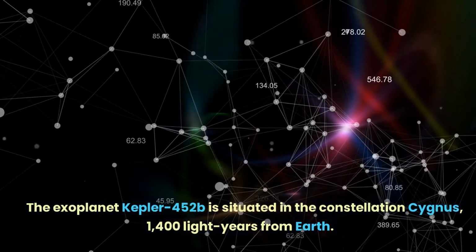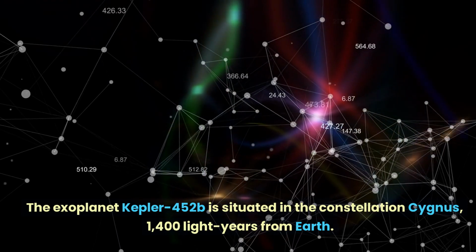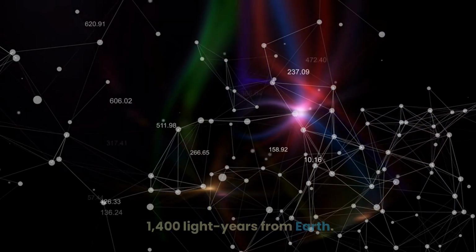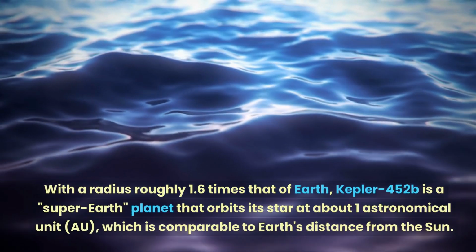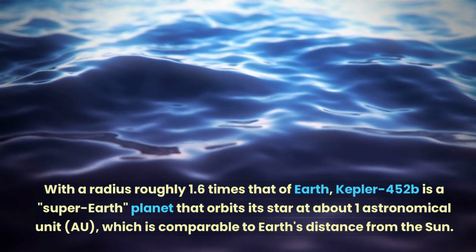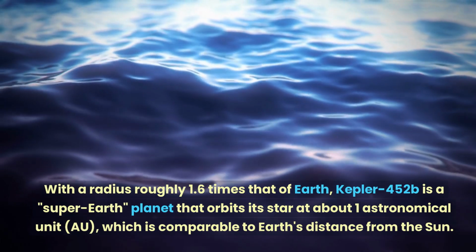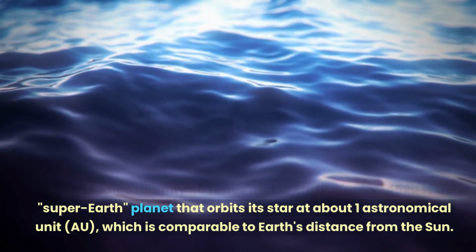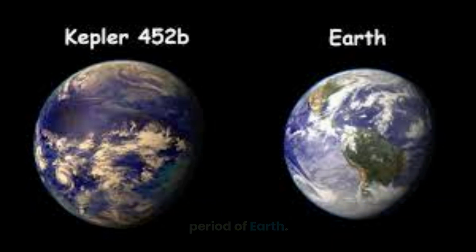The exoplanet Kepler 452b is situated in the constellation Cygnus, 1,400 light-years from Earth. With a radius roughly 1.6 times that of Earth, Kepler 452b is a super-Earth planet that orbits its star at about 1 astronomical unit, AU, which is comparable to Earth's distance from the Sun. Its orbital period is a little bit longer, at 385 days, than the orbital period of Earth.